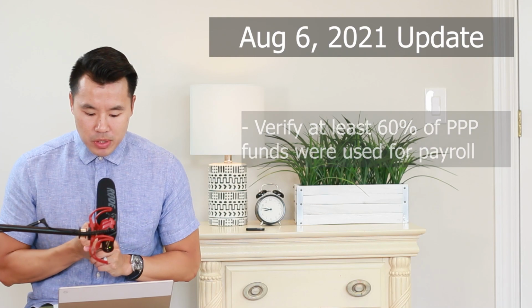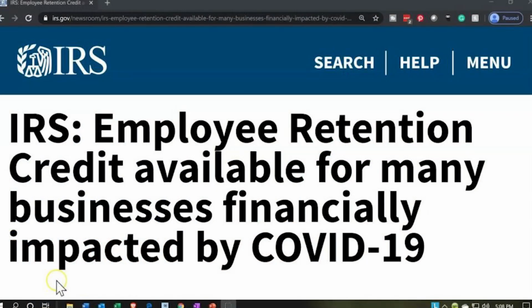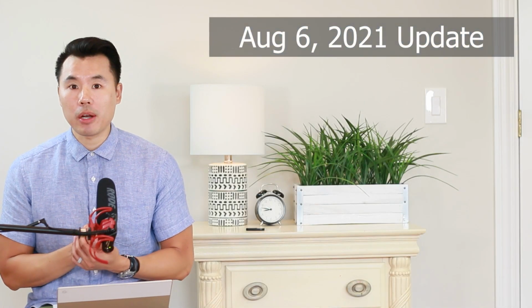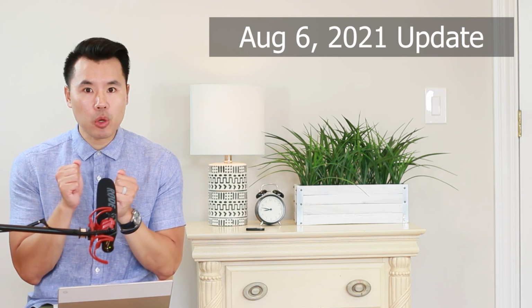Another item to watch out for is, make sure you're not doubling up on the employee retention credit, or the ERC eligible payroll, and the PPP related payroll. Remember, you can't use both of them for the same covered period, okay, or for the same employee.